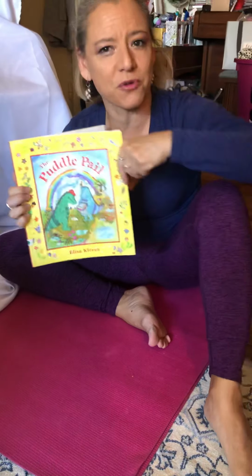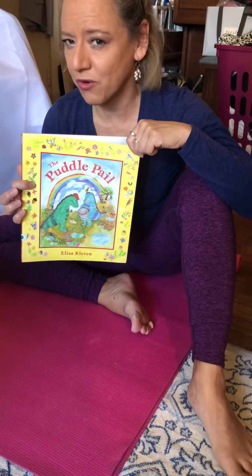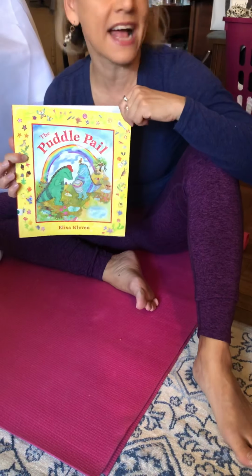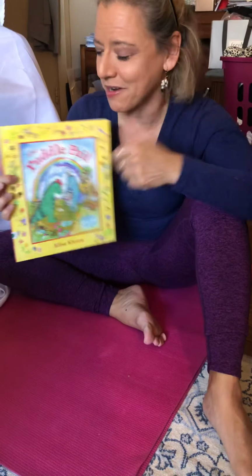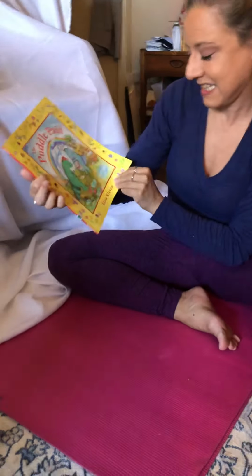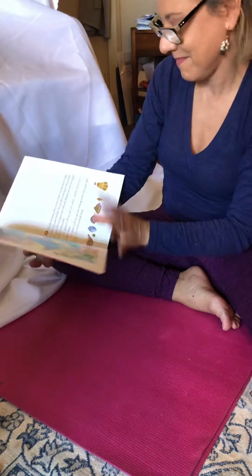And this is one of these stories where the title intrigued me, and then it turned out that the story was not really about the title so much. So I want to ask you at the end what you think the story was really about, okay? Okay, here we go. The Puddle Pail by Elisa Clevin. All right, this is going to be a good one.